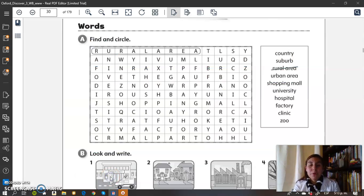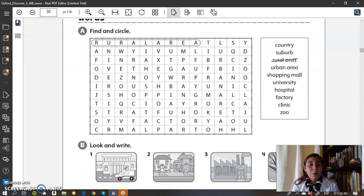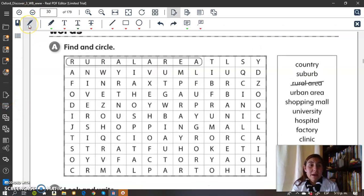Now, let's go to the workbook. Please open your workbook on page 29 and 30. Vas a abrir tu libro en la página 29 y 30. And we are going to do the exercises here in Unit 4. So number one, letter A, find and circle. The first thing you're going to do is find the words. For example, you can take different colors. I'm going to take the color red here.